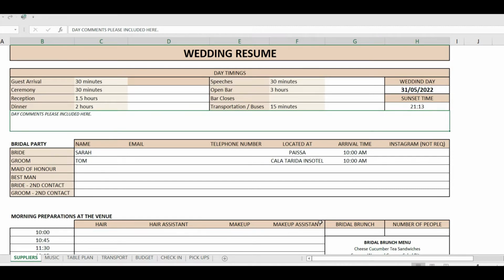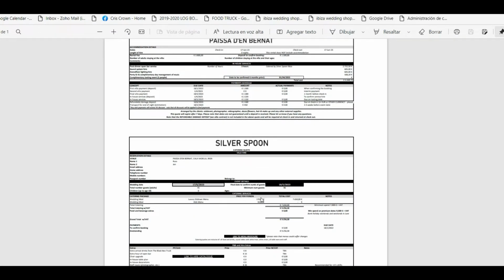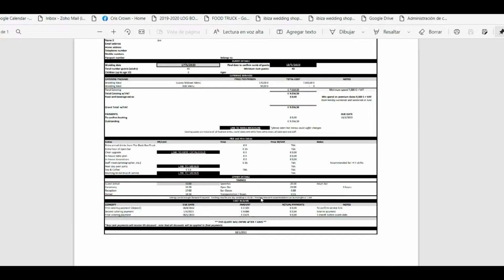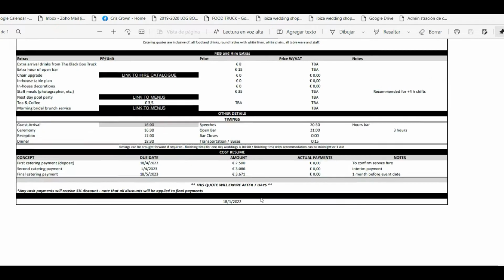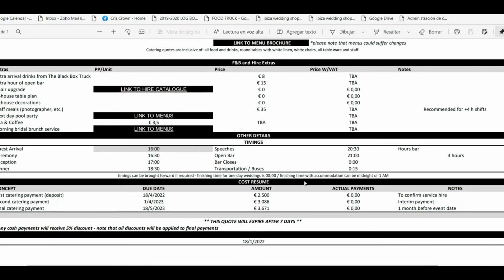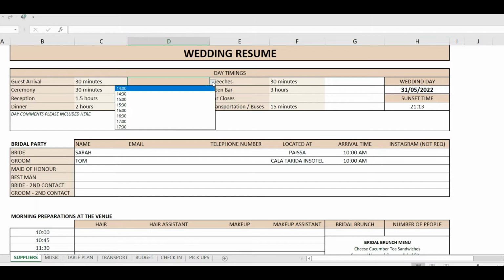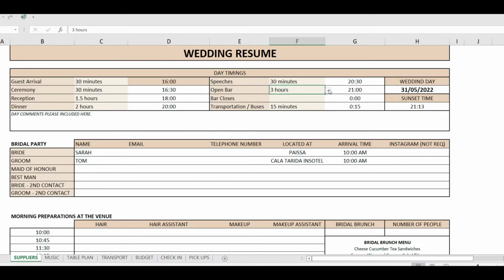Now, next is the timings of the day. For this, you need to revisit your quote. So here I have a sample quote. And then at the very bottom of this quote, you can zoom in and you'll find here your timings. So let me zoom that in. This wedding starts at 4 p.m. and it has a 3-hour open bar. So let me close that here and say, not 3 p.m., sorry, 4 p.m. and it has a 3-hour open bar.